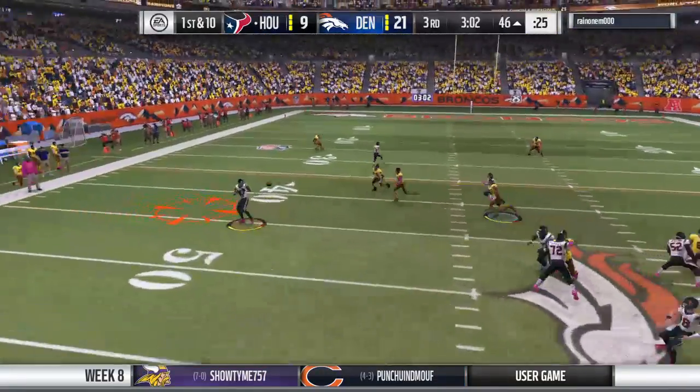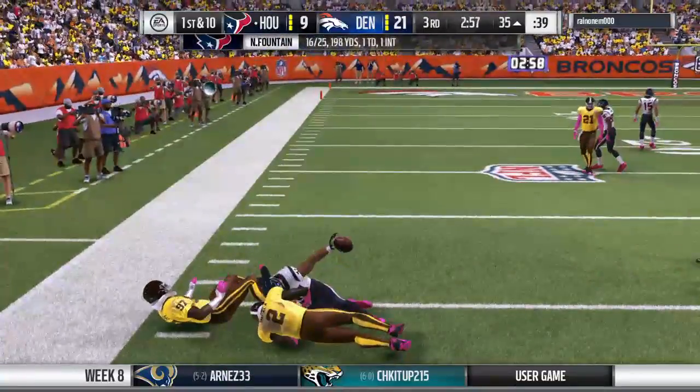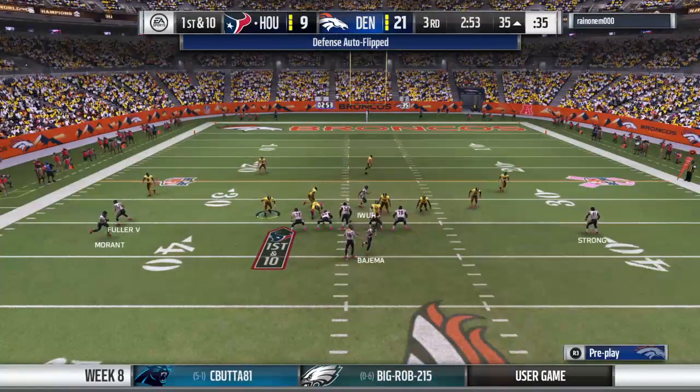They'll look to throw here on first down. Throwing for his running back, and he's got him complete. And he's brought down. Give him 11 yards that time and a new set of downs.